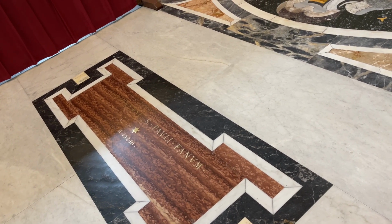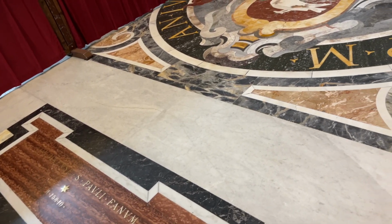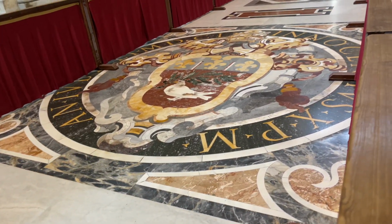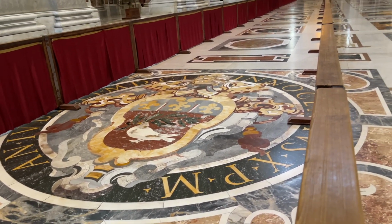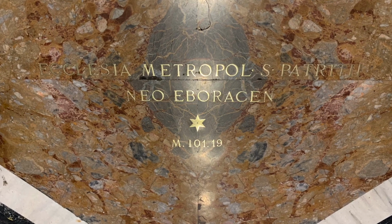You'll see these stars going all the way up the main aisle of the church. Each one indicates a different church from around the world to show perspective, so you can see a church that you know and compare it to the size of St. Peter's. This one belongs to St. Patrick's in New York. That's New York written in Latin.